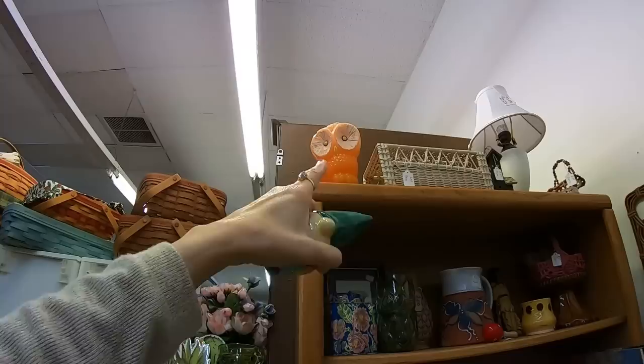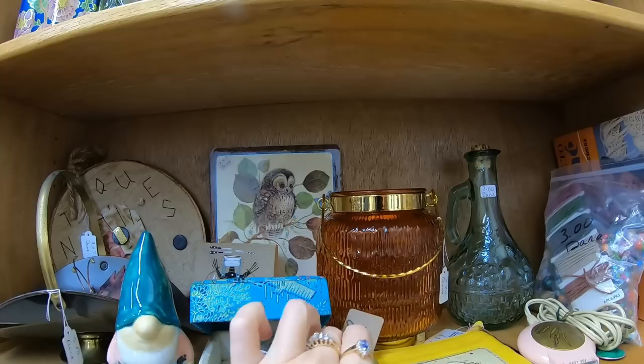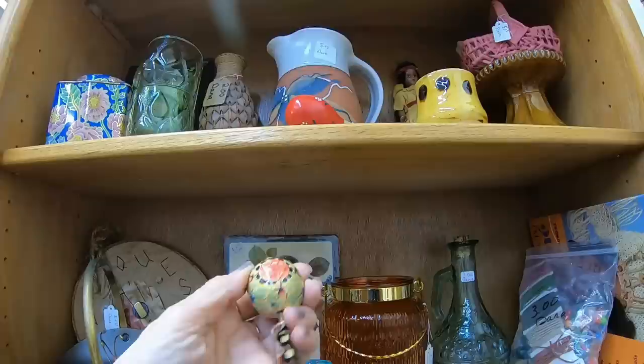Okay, we have a little Asian painted bottle. Not sure what that's used for. Okay, I'm going to put Mr. Gnome right there. Stay. Let's see what this thing is. Oh, it's a knob. Maybe to a lamp, finial. That is quite interesting.